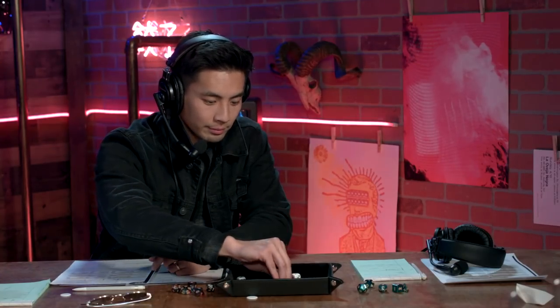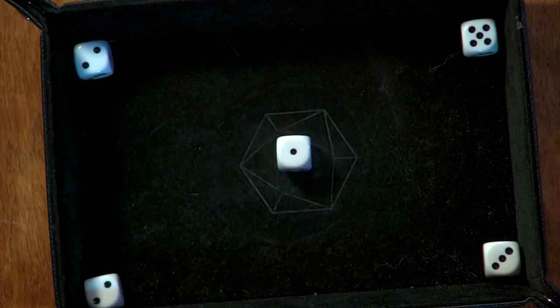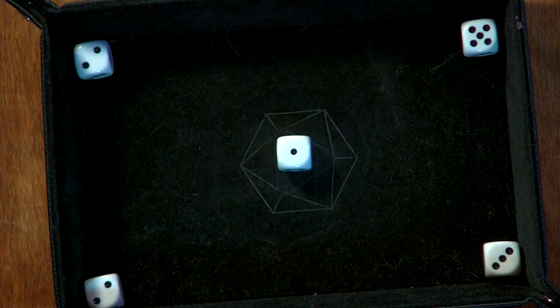You probably want to keep yours in your dice trays. Oh, right. So that the camera sees, I'll put it in the middle. Right in the middle. And then I'll hold mine up like this. Ready? One, two, three. One. So one. One. Three-way tie.